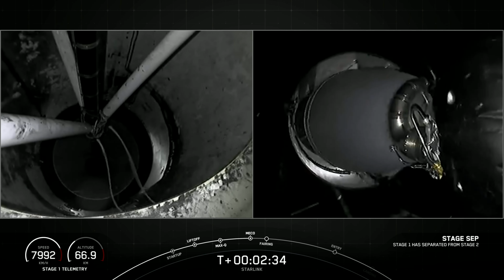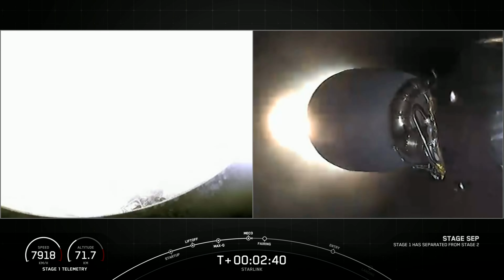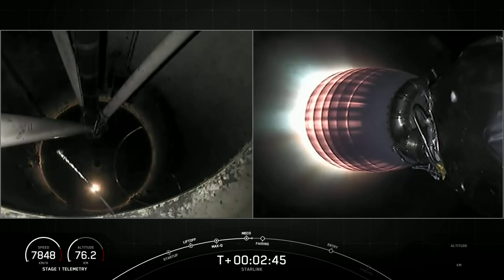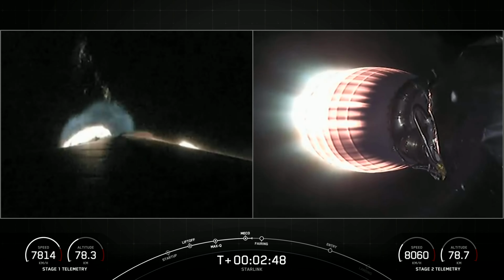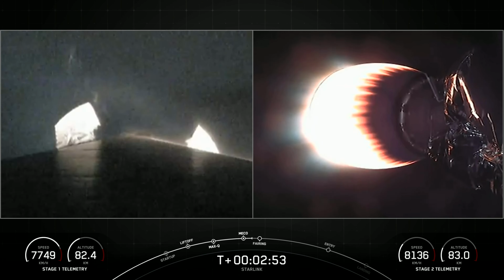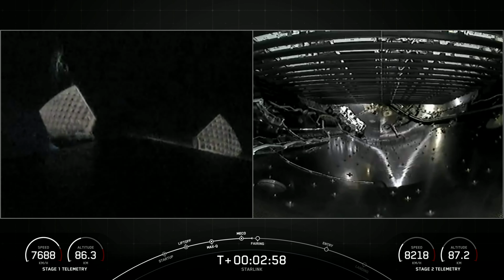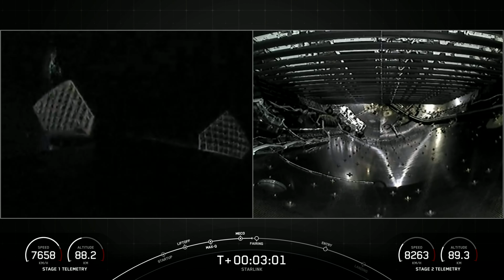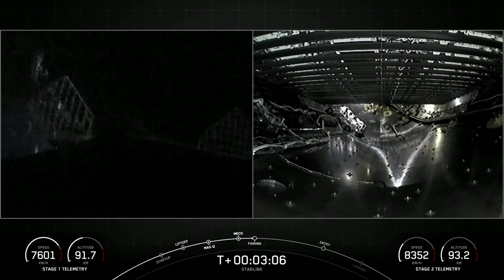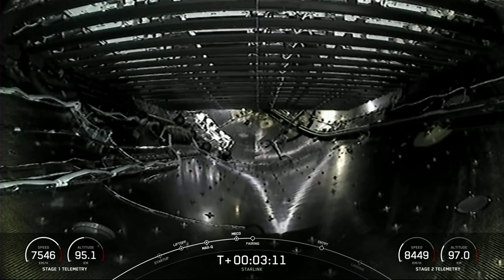Stage separation confirmed. And as you just saw and heard partially over the nets, we had successful MECO, stage separation, and SES-1. And we're coming up on fairing separation from the second stage in just a few seconds. Fairing separation confirmed.